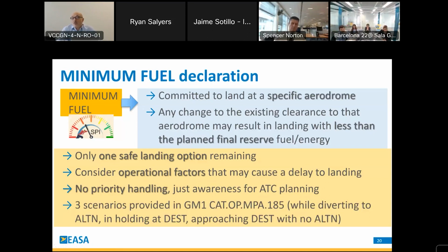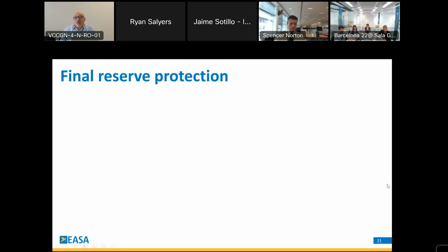There are some scenarios provided in the GM addressing three different situations. The flight is diverting to an alternate. Another scenario is holding at destination, and then another one is approaching destination with no alternate. And those scenarios are taken from basically the 9976 document and should help also in training the staff, the flight crew.